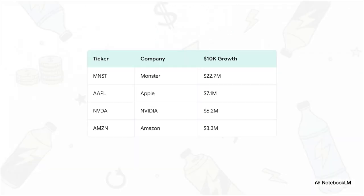To put those wild percentages into some absolute perspective, imagine this. A $10,000 investment in Monster back in early 2001 transformed into roughly $22.7 million by mid-2026. Seriously, think about that. A consumer staple and energy drink completely eclipsed the massive tech titans. It beat out Apple's $7.1 million and Nvidia's $6.2 million over the same period. It's an absolute testament to the power of finding early-stage valuation and just letting that sustained compounding run.